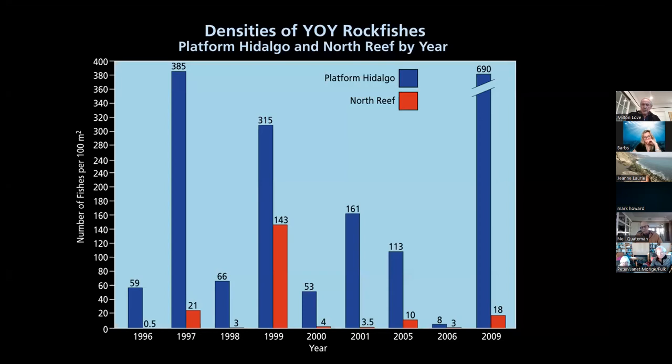So here's what we found. Just to kind of align you to what we're looking at, we are looking at the density of young-of-the-year fish. And we're talking primarily rockfishes, which, by the way, dominate almost all the systems off California, some species of rockfish or another. And so we're talking about a group of baby fish and their densities.